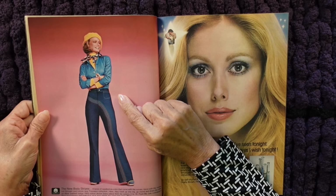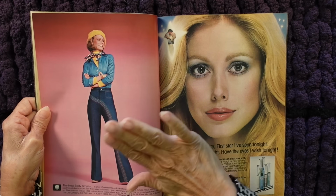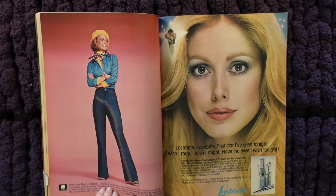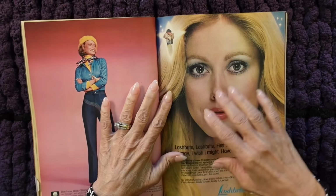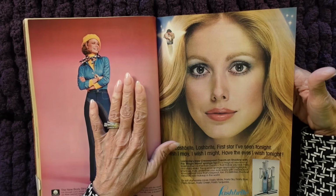This was the 70s. These platform shoes. Oh my gosh. This whole look. I remember once I had a pair of bell-bottom pants like this, and I wore a pair of wooden platform shoes. They were pretty high. And I tripped at school going down some stairs, and I fell. I mean, splat. I was so embarrassed. I thought I was going to die. I wish I did die at that moment.